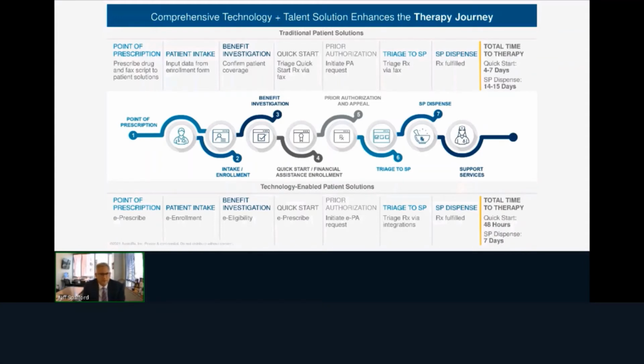In the tech-enabled world, we're able to do that electronically using powerful technologies such as EPA, where we can send tokens back to our healthcare providers for them to initiate that prior auth, where they're getting a status back in real time, and oftentimes we get that status, so it eliminates the need for phone calls and the back and forth between the healthcare provider, the hub, and the payer.